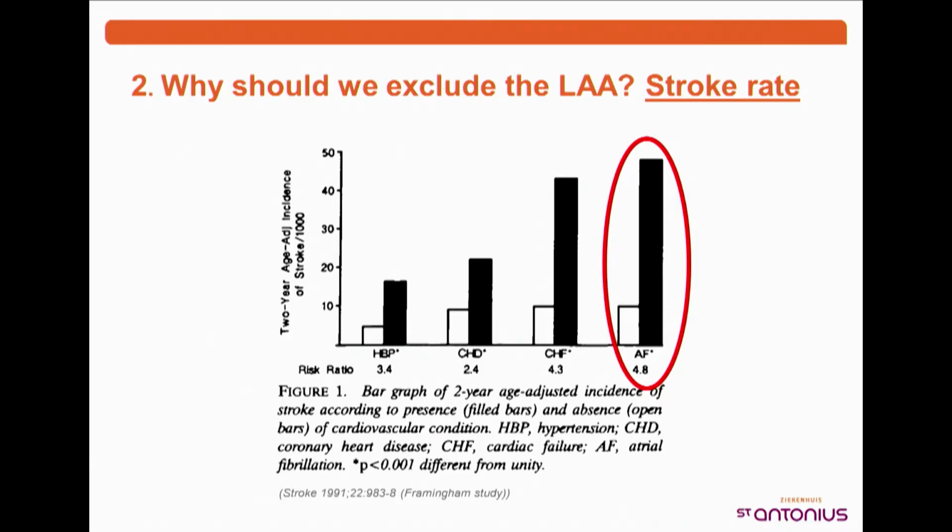Well, again, the Framingham study is also showing that the stroke rate in atrial fibrillation patients is 5-fold higher. And also, I'm sorry I did not add these more recent publications, but the very recent papers also indicate that the stroke rates are 3 to 5-fold higher in the AFib population compared to the normal population. So again, it's a malignant disease, probably related, or at least related to a certain level, with the left appendage.